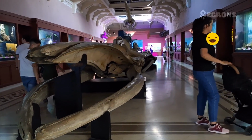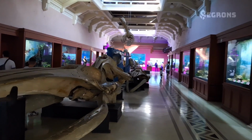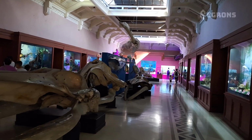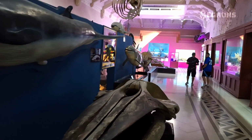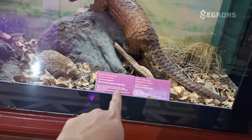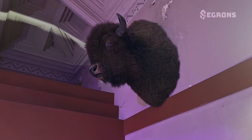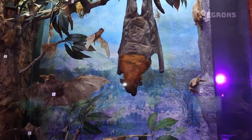Right at the last part of our walk through this museum, we found this awesome room filled with whales and other creatures as well. Whales are the largest animals on Earth, and they live in every ocean. The massive mammals range from the 600-pound dwarf sperm whale to the colossal blue whale, which can weigh more than 200 tons and stretch up to 100 feet long, almost as long as a professional basketball court.